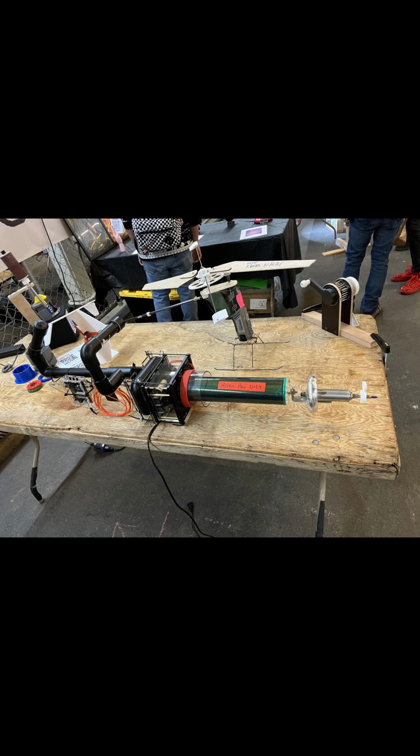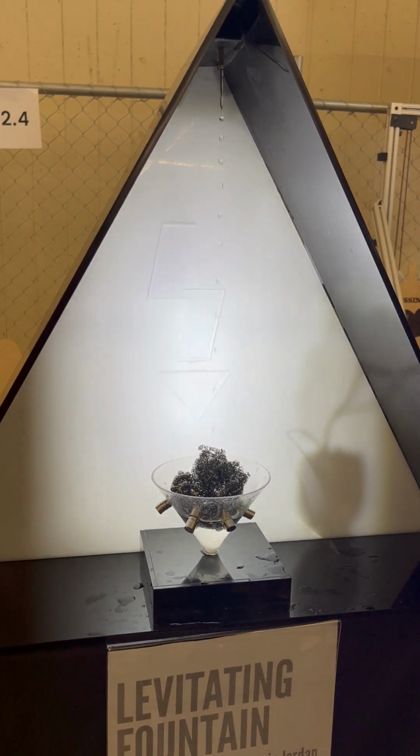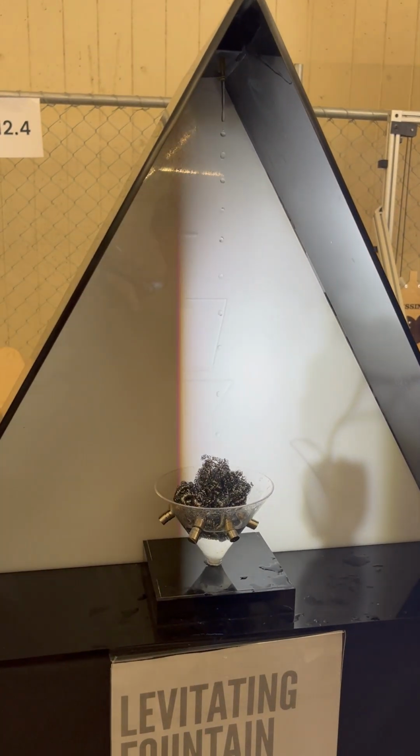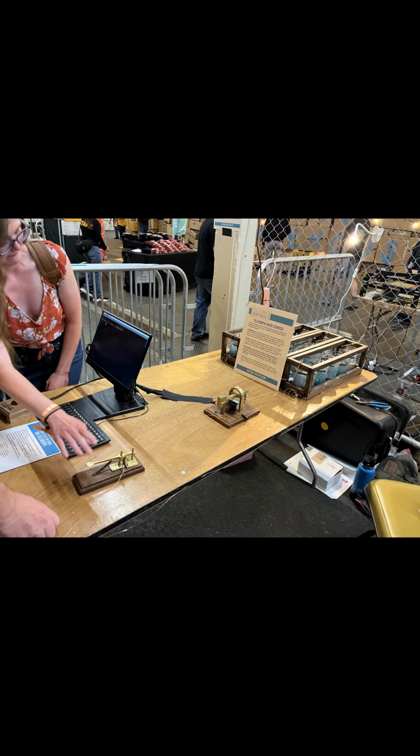Here's some projects from some other YouTube videos. A levitating water optical illusion. Persistence of vision is amazing. Some more projects from some badass YouTube videos. This telegraph was made entirely from scratch with just basic materials, even the wire.